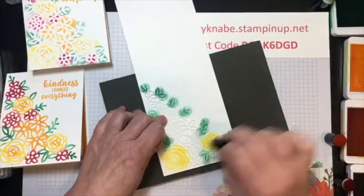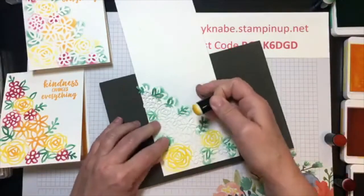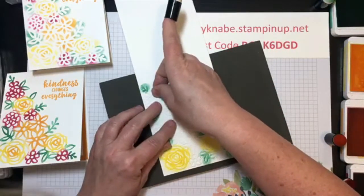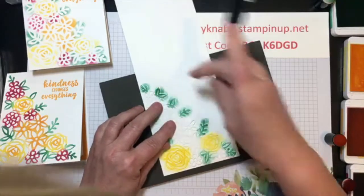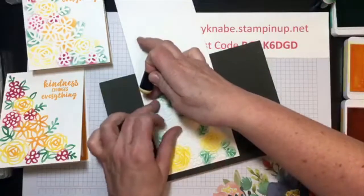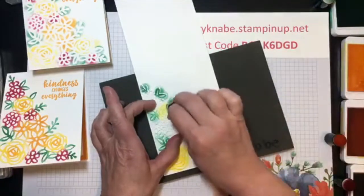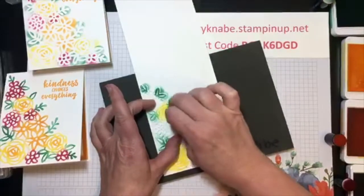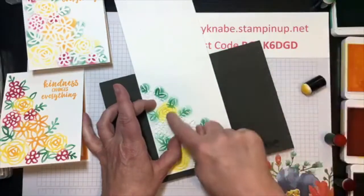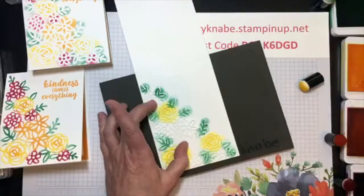And you can always go darker or lighter with your colors. The more ink you add, the more, whoops, the more vibrant the colors. You can see I just moved that right there, but it's easy to get it back in place. Okay. And I've got another rose over here. I hope you're seeing this okay. I think you are. Okay. And it doesn't matter if colors blend or, you know, again, it's abstract.